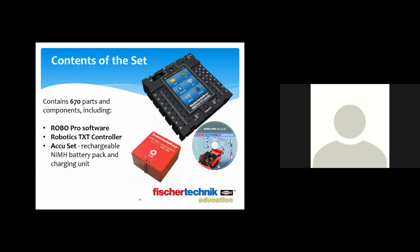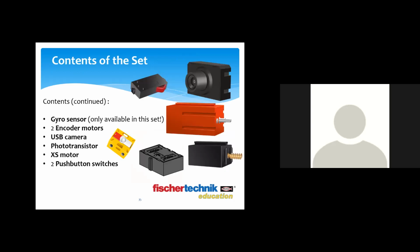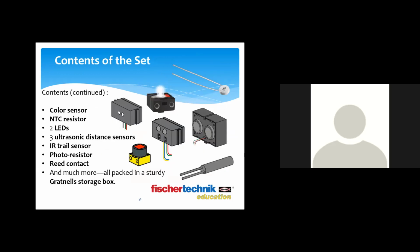There is also a Fischertechnik rechargeable battery pack and charging unit known as the AccuSet that are used for powering all of the models that you're going to be building, or I should say the students are going to be building. Now, among the specialized components included is a gyro sensor, which is only available in this set. There are also 2 encoder motors, a USB camera attachment for building robots with vision systems, as I just touched on, a phototransistor, an XS motor, 2 push-button switches, a color sensor, an NTC resistor, 2 LEDs, 3 ultrasonic distance sensors, an IR trail sensor, a photoresistor, a reed contact, and of course, hundreds of other parts of various types for building your various model bodies, all packed in a sturdy Gratnells storage box.